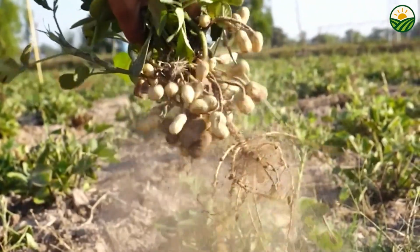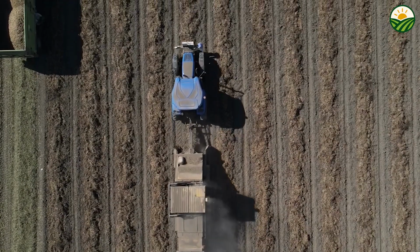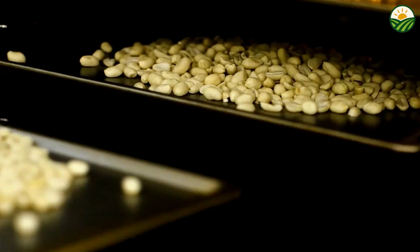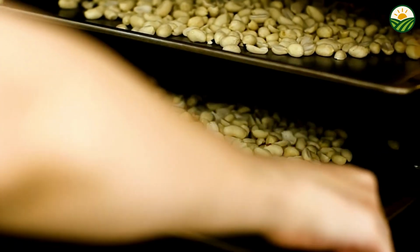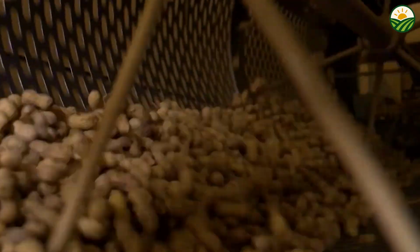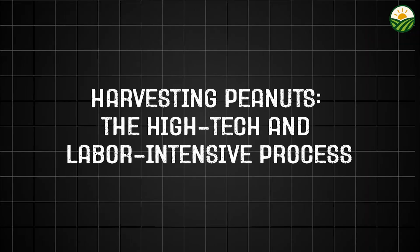Pest management is a constant challenge, with insects such as thrips and fungal diseases posing threats to the crop. Crop rotation is often practiced to maintain soil health and reduce disease pressure. This stage of peanut farming demands constant vigilance, expert knowledge, and careful timing to ensure the crop reaches maturity in prime condition. Harvesting peanuts. The high-tech and labor-intensive process.